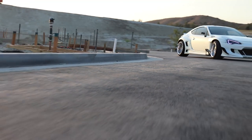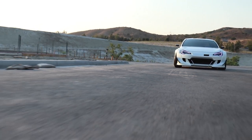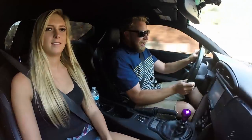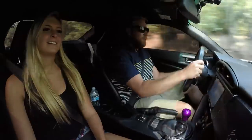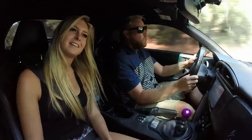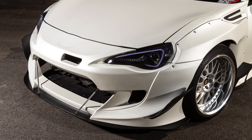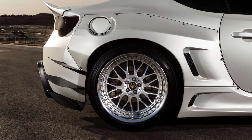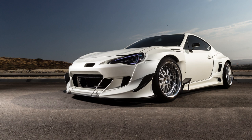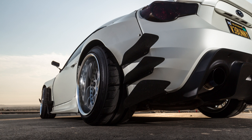Subaru BRZ with the... What body kit is this? It's the V3 Rocket Bunny kit. Nice. A real one, right? Yeah. And then these wheels are amazing. What are those? They're Work VSXs. I just got those. It took like 4 months to get because they were custom ordered. What are the specs on them? The front is 18 by 10, negative 22, and the rear is 18 by 13, negative 17.